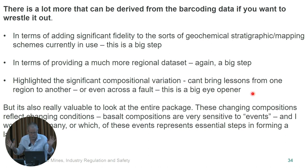And I'm preaching to people who are doing much the same already, but so look, in terms of the barcoding, I think simply adding fidelity to the existing way that people are using the geochemistry, simply adding that fidelity to the way we use it for identifying stratigraphic levels, I think that's a huge step. In terms of providing a much more regional database, I think that's clearly what we are doing. That's a huge step forward. In terms of highlighting how complicated the chemostratigraphy is, I think that's a real eye opener. We really do need to be cognizant of these variations.